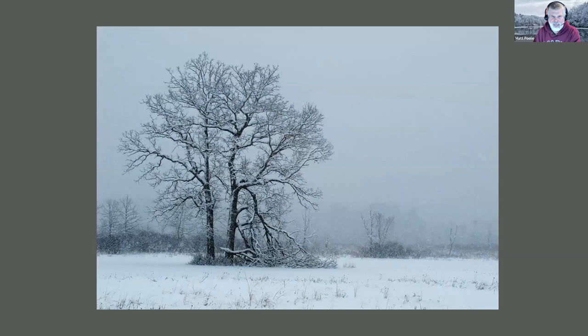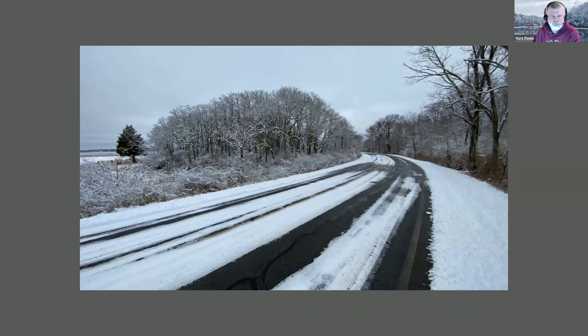Back to driving snow and trees. By the way, notice that I chose not to put this tree right in the middle of the frame. Many times your images will be far more compelling compositionally if you offset your main subject, which of course is this big tree, to one or the other side of the frame. Leading lines, very dominant leading line created by the refuge road as it goes by that famous grove of sassafras trees on the National Wildlife Refuge.